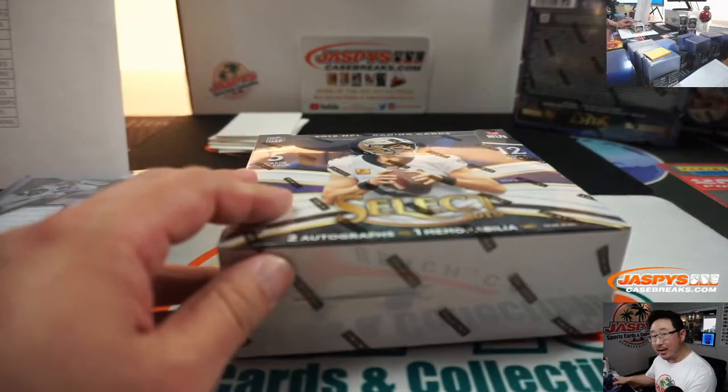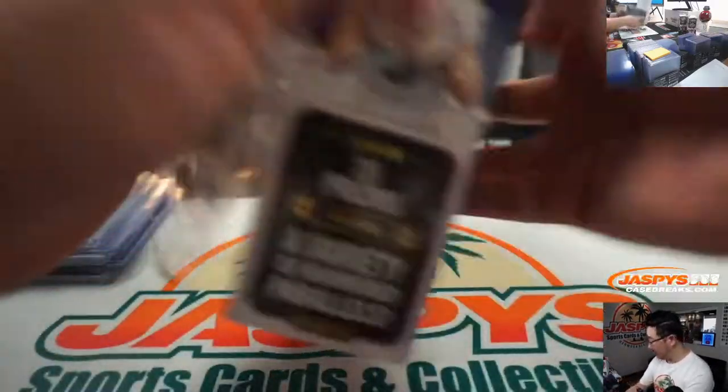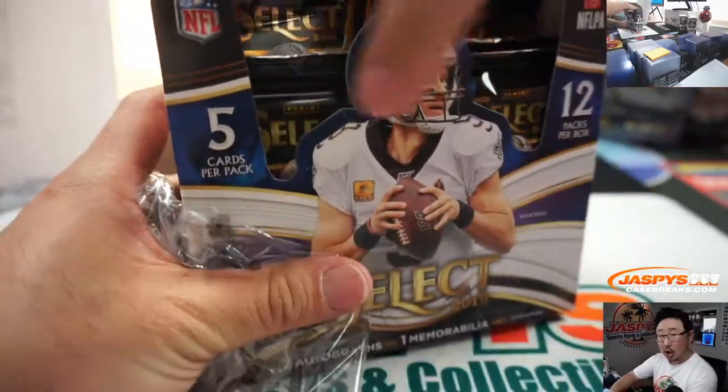All right, halfway through this half case break, ladies and gentlemen. We've got about another 15 minutes to go here in this one. Good luck.